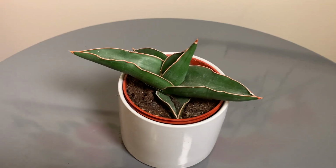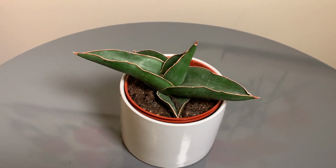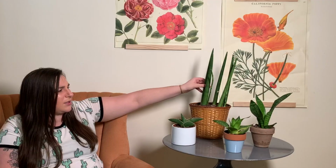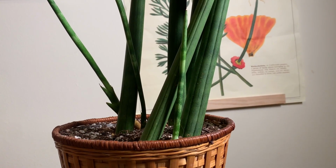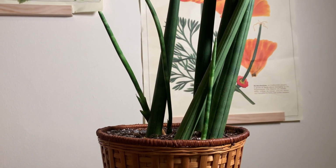This first one I really like. It's very unique. It's the samurai, pretty small, fat leaves. I like that one. This is more of just your basic snake plant. And then here I have the cylindrica. This is actually one of my oldest plants. It doesn't grow that fast because I do keep it in a really low light corner. And this is a really unique plant.